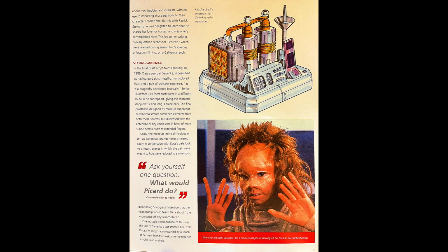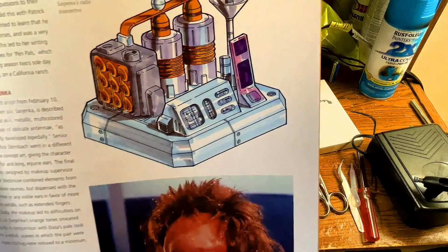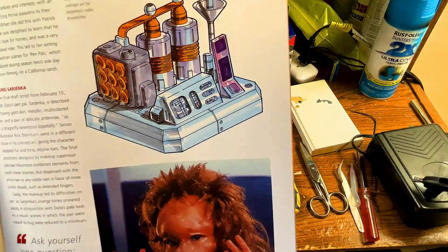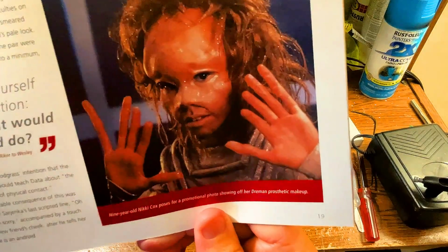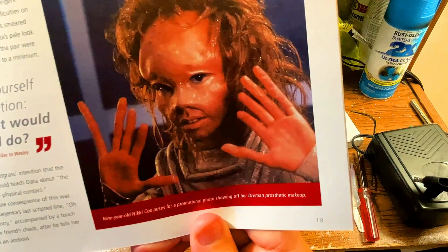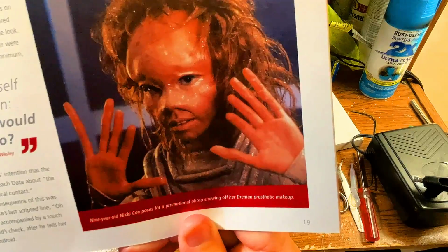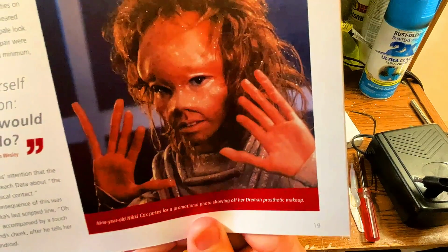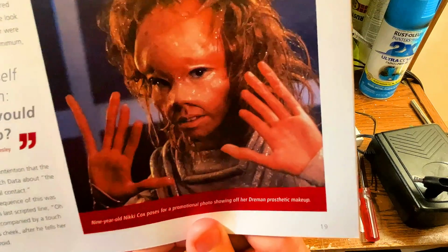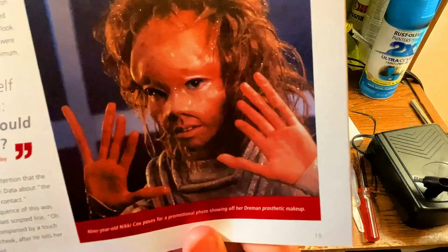You can see Rick Sternbach's concept art for Sarjenka's radio transmitter. That's pretty cool. And you can see Sarjenka. 9-year-old Nikki Cox poses for promotional photo showing off her Drema prosthetic makeup. Cool hands. As a guitarist, I would love to have my fingers like that.